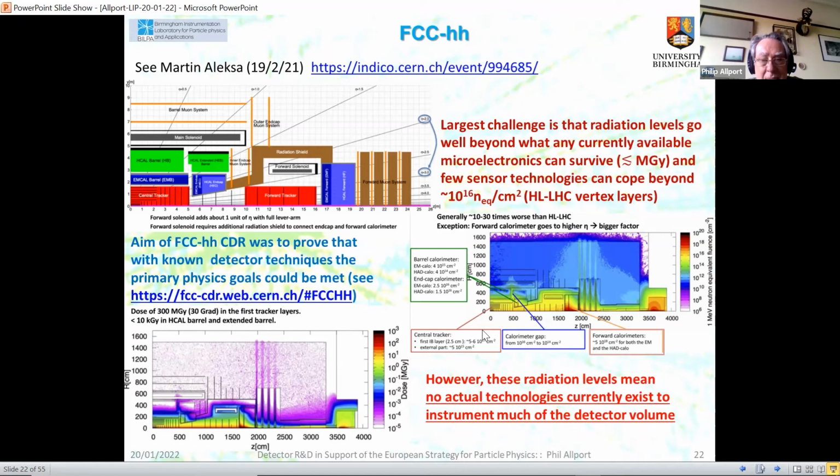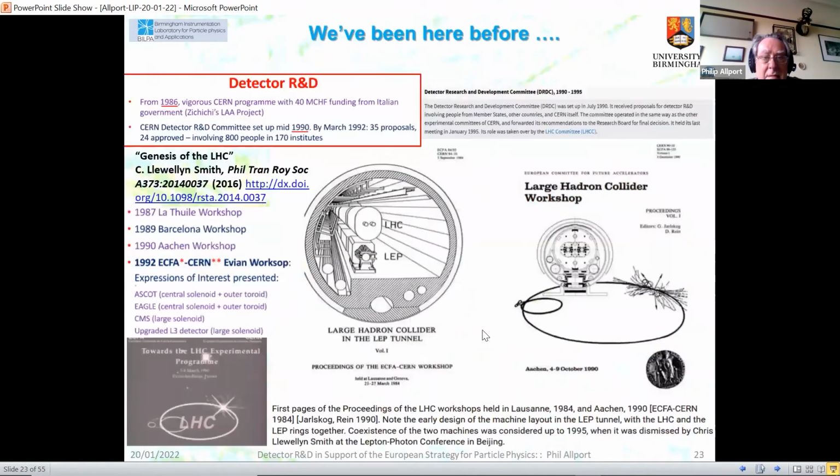will be encountered with fluences up to the 10 to the 18 neutron equivalent in the worst cases. So we have radiation targets which are a factor of 100 above what's currently achievable for the high LUMI LHC. And this is reminiscent of where we started in the early 1990s, when we really had no way of knowing how to build detectors which could cope with the radiation levels that were projected for the LHC in those days.